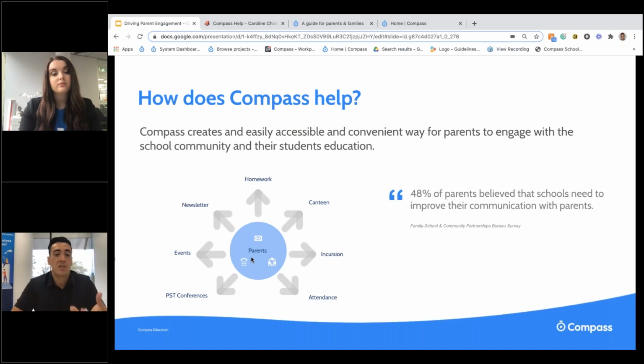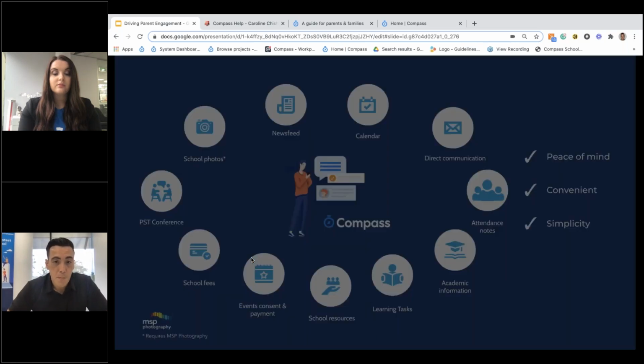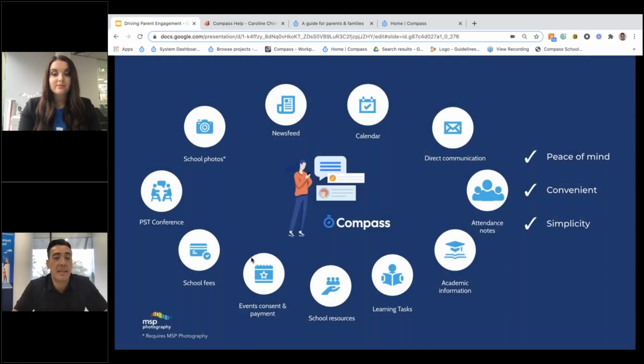What we see as the difference with Compass is that we are that all-in-one solution. What you're looking at is parents and school, and at the heart of it is Compass supporting all aspects of school management, be that newsletter, homework, learning tasks, canteen, whatever it may be. The power there is that all-in-one central platform that makes it easy and simple for parents to access anything relating to the school. Now, just looking at some of the key functionality within the parent portal, I've highlighted some of the features that we have there.